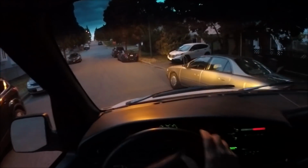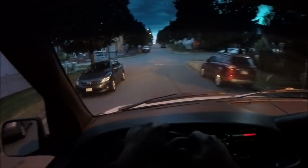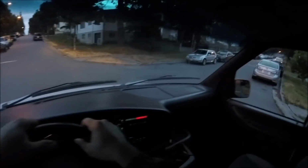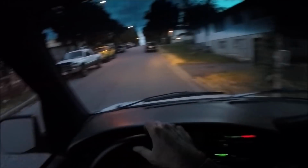Oh, my barbecue looks like it's gonna fall over. Half hanging there. Okay, hold it. I'm gonna pull over before it falls down. But yeah, like I say, if I find bags of bottles, I'm gonna pick them up anyways, give them to the wife. Okay, it's on the ground now. Okay.